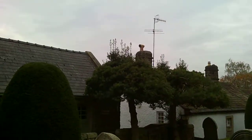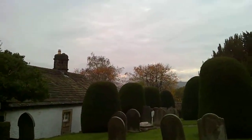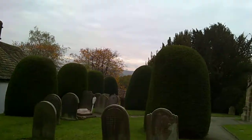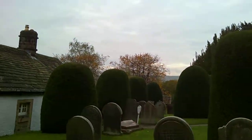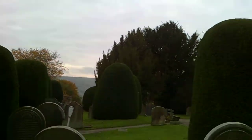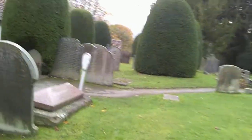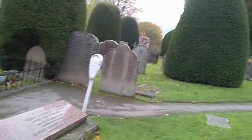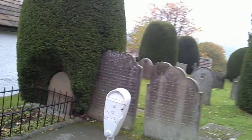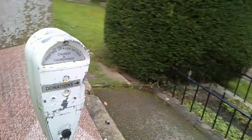The bell room, which is the basic church hall, and as we come along here we head towards Little John's grave. Notice the topiary. Not quite sure why there's what looks like a parking meter here. Oh no, it's a donations box, that explains that. But this is Little John's grave.